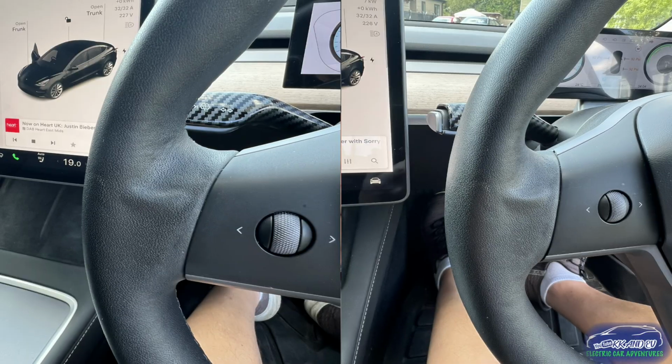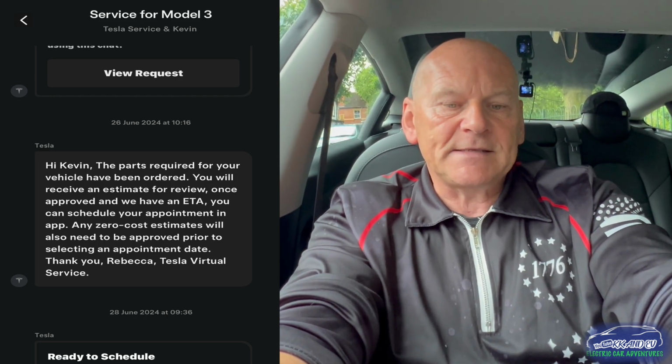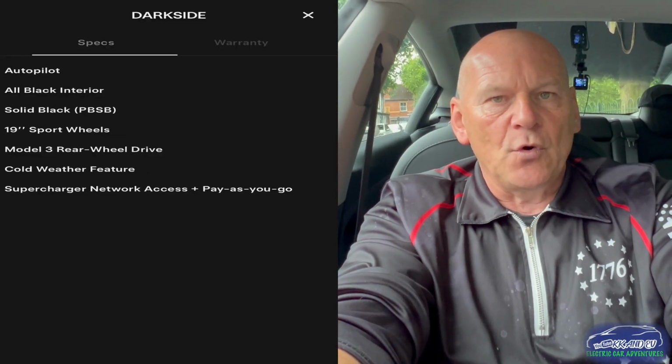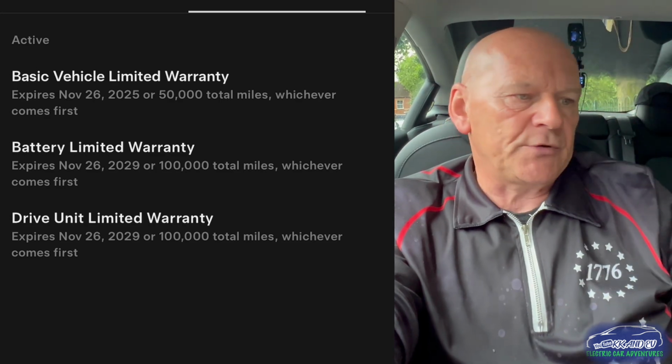So I've been in touch with Tesla, who again have been excellent. A quick app call or message saying, hey, look, I've got a problem. Two pictures shown, which I'll show you there. Look, they're the two pictures I sent them. And basically that was it. They came straight back within about 2 hours saying, okay, yes, we can look at this. Let's see how quick we can order parts in. They knew exactly what was going to happen. I've still got warranty on this for, I think it's a 4-year warranty, and obviously far longer on the battery.